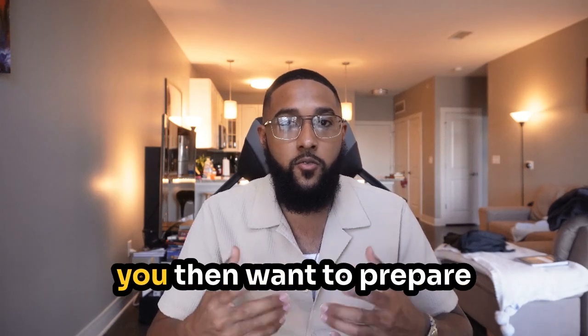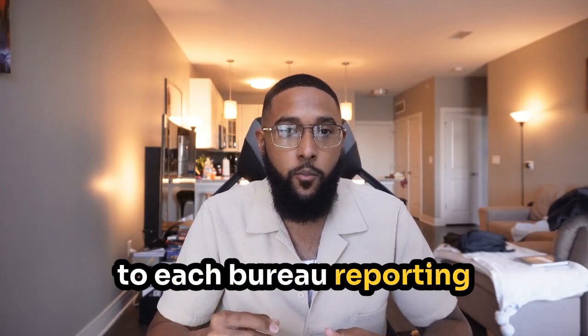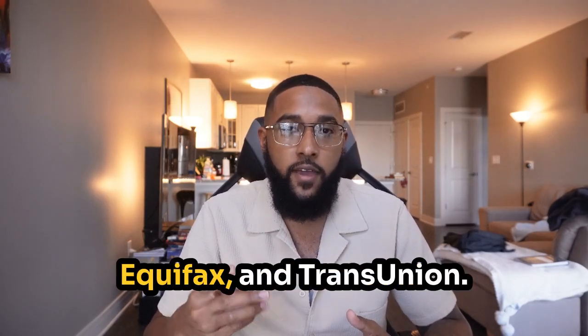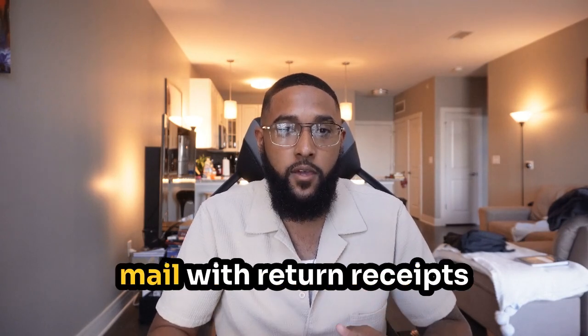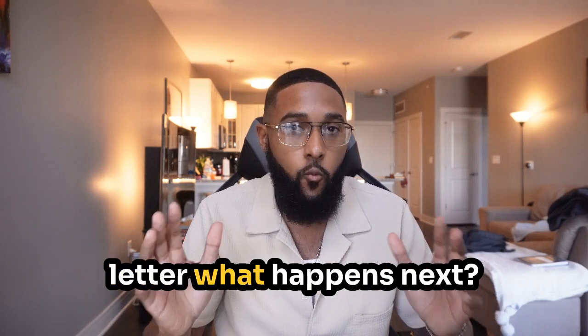Once you write your letter, you then want to prepare it to send it certified mail. Mail your dispute letter to each bureau reporting the error, Experian, Equifax, and TransUnion, and send it certified mail with return receipt so that way you have proof of delivery. So once you mail your letter, what happens next?